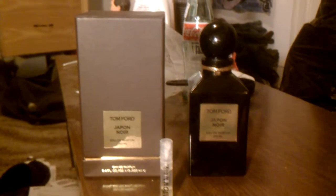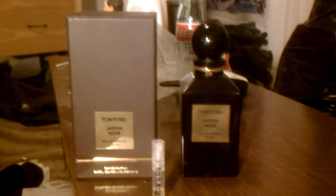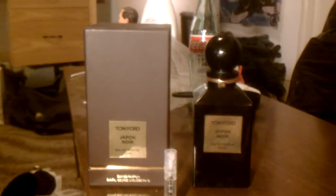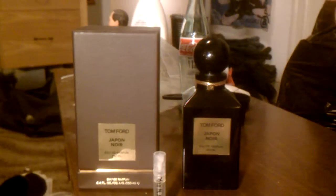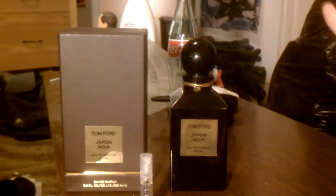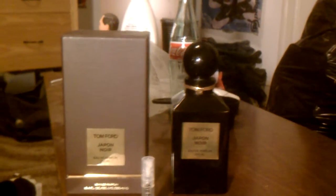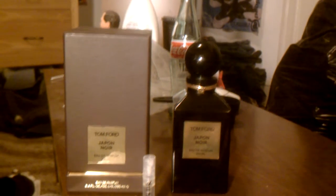I googled Porto Noir. I looked everywhere I could find. There's no description of it. My guess is that it has some type of booziness to it. Porto sort of comes from wine. I don't know. That's completely out of the blue. If anybody knows what it is, please let me know, because I couldn't find a single description of what that was.